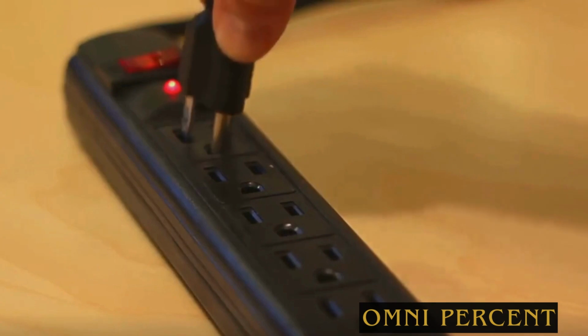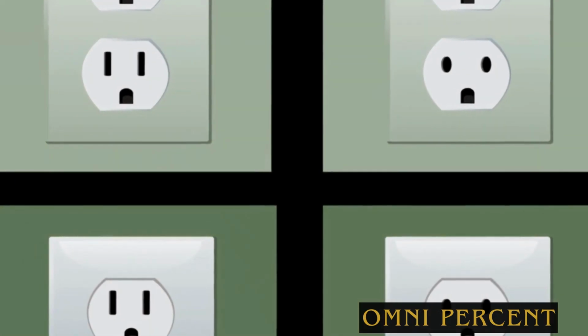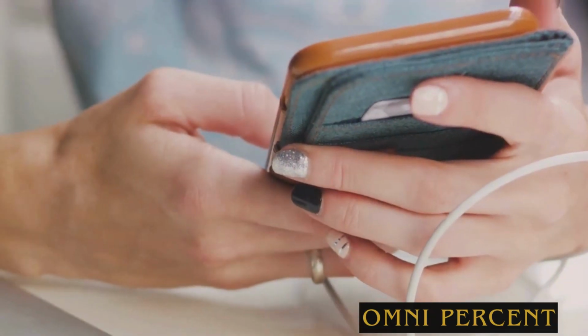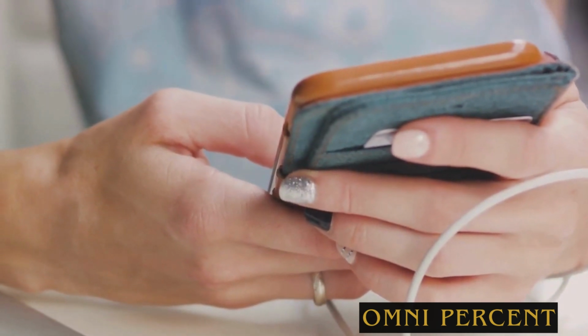First on our list is a game changer. Pack a power strip. Outlets are scarce in airports and even on planes. Bringing a power strip ensures you can charge all your devices at once, eliminating the need to choose between a dead phone or a dead laptop.